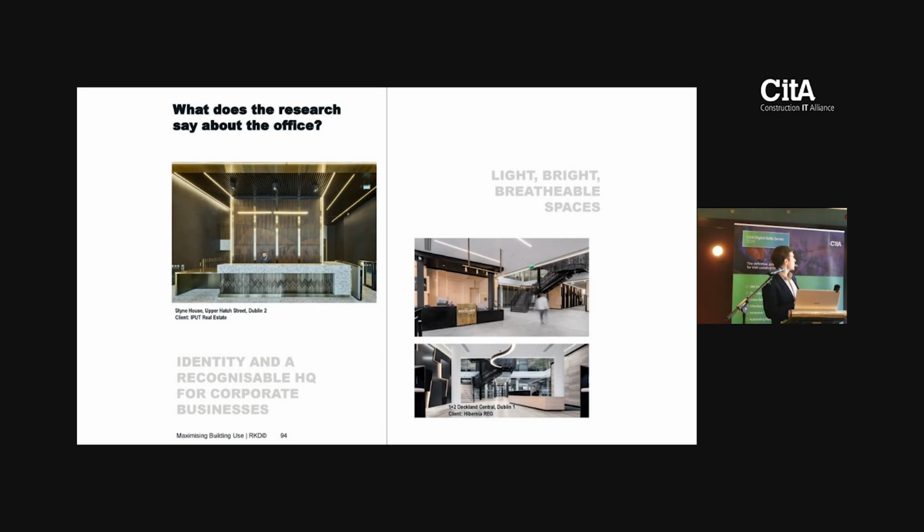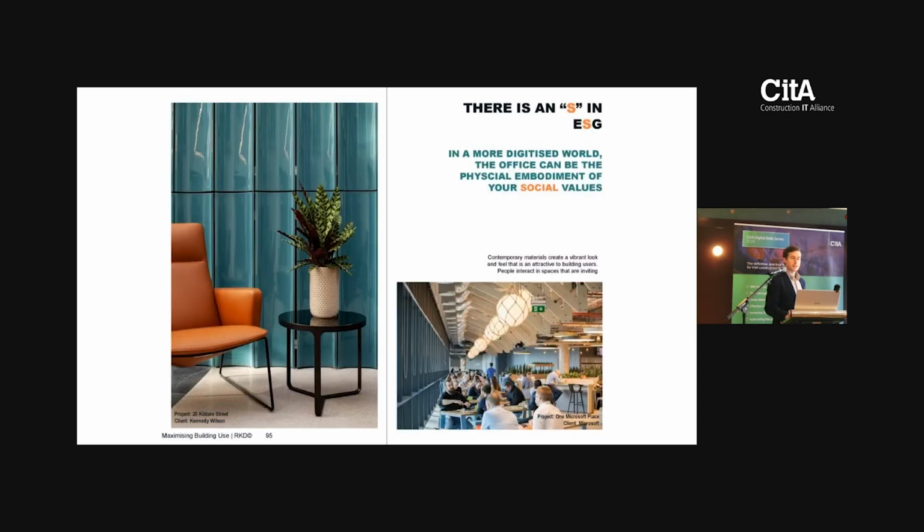Identity, and having a recognizable HQ for a corporate business, is very important. Light, bright, and breathable spaces. People will continue to work from home if their office environment is not an attractive place to go. That's a fact. There is an S in ESG. Things are becoming more digitized as people are working remotely, but it is still really important to have that collaboration and bringing people together in our working communities. So we should try to encourage good environments where people can collaborate on whatever their business does.